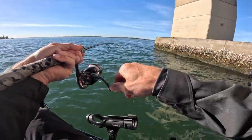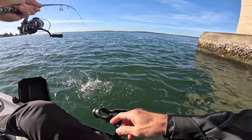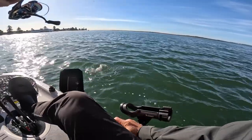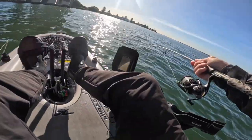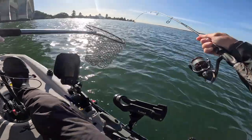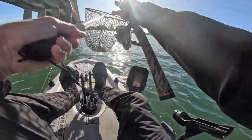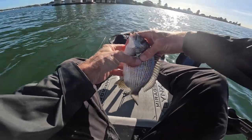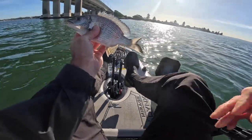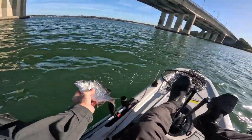Okay. There's another fish off the pylon. Another nice bream on the cranker. Here he is. So having a bit of success this morning. That's number three. Again, not huge. There's a little bream, just a little guy. Same. All right, mate. Pop you back.